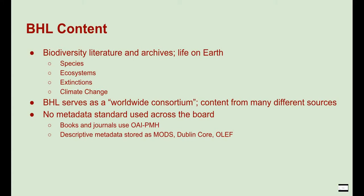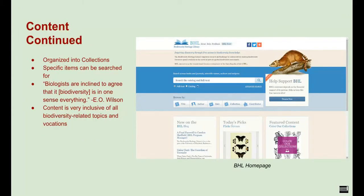And there is really no metadata standard used across the board for this library. The books and journals use OAI-PMH, which is the Open Archives Initiative Protocol for Metadata Harvesting. And descriptive metadata is stored as either MODS, Dublin Core, or OLEF. It just depends on what it is. And just to finish up our content section, it is organized into collections, as most libraries are, but the specific items can be searched for using the search bar that is shown here.